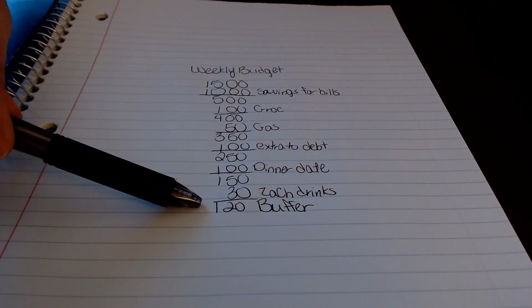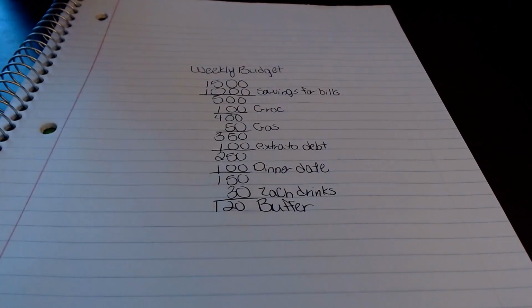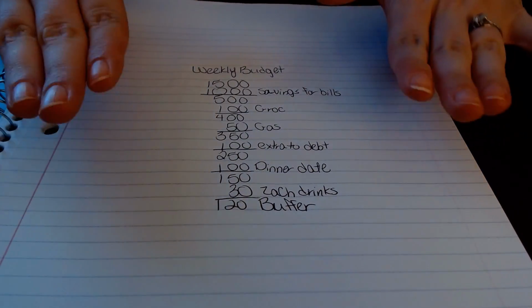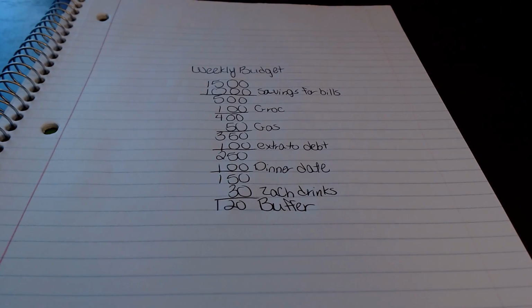And again, I don't always have to use the full amount. Anything that doesn't get used either will roll into next week, or I will put that towards debt at the end of the week and say we had this extra. I'm going to move that into the savings account for debt so you can pay things off a little bit sooner. But this is what a basic weekly budget looks like for me. You can change this, fix it up to what works for you, have your bills in there, how much you spend on things.